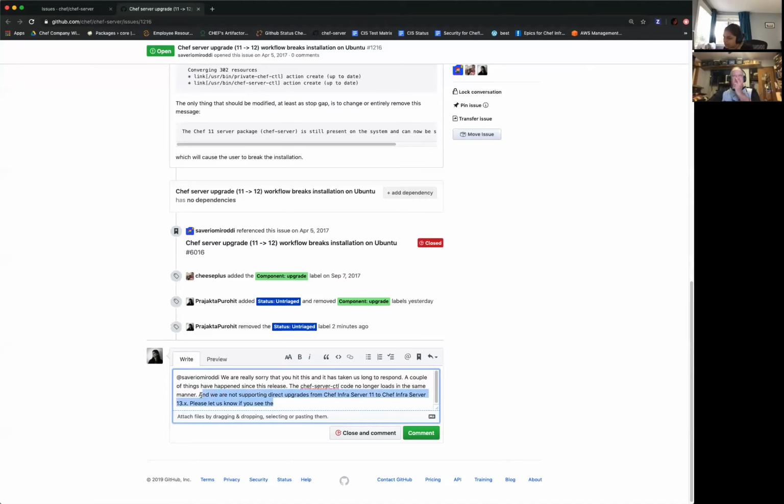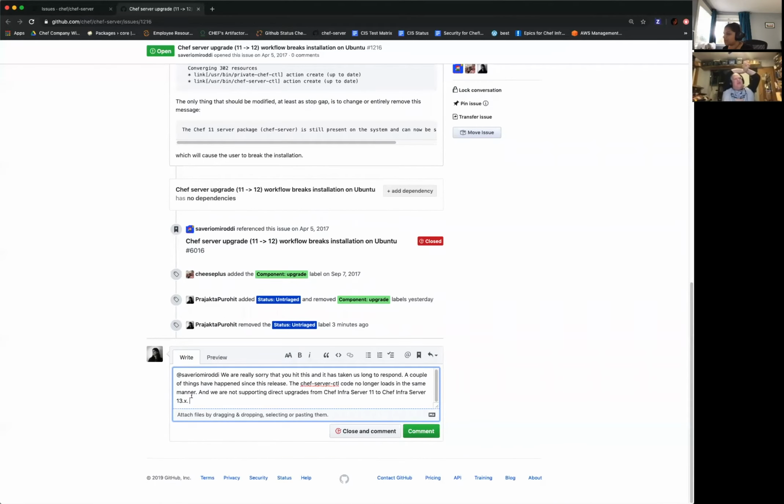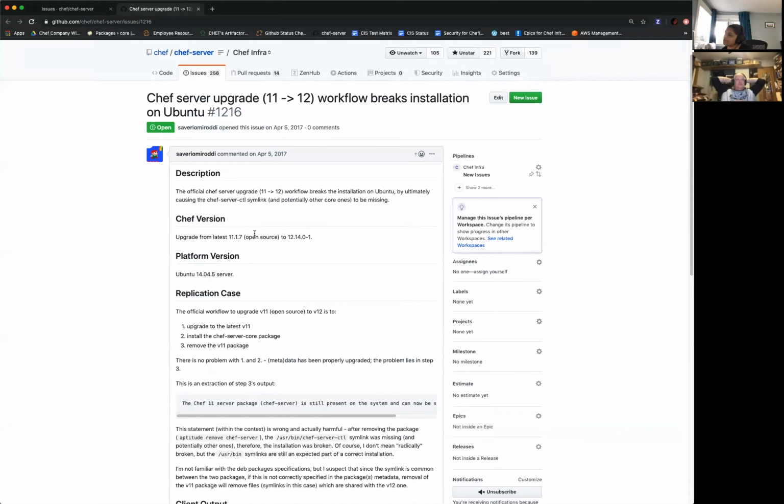I don't like this. I want to rephrase that. I want to be careful how we phrase that because I don't want people to think there isn't an upgrade path. There's no reason to have to get stuck. He's actually on the right upgrade path though. He's going from 11 to early 12. So in theory, he's doing the right thing.